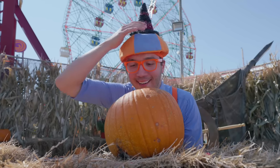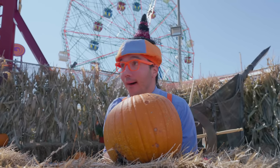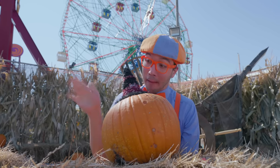Whoa! Look, I have a stem! Pumpkin Blippi! Whoa! Maybe not this one. There you go.